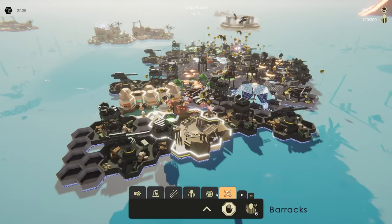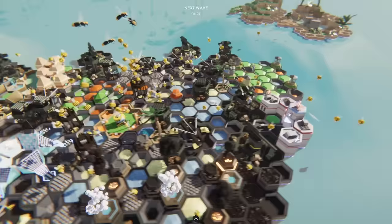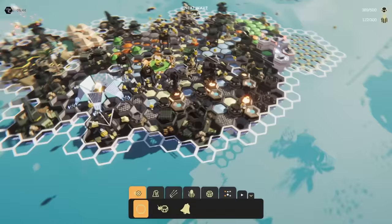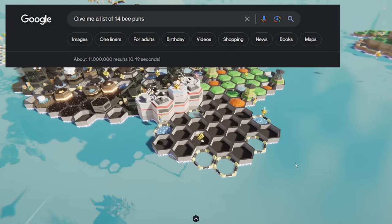How much farther till you're done with the minigun? 50 seconds. Okay, I don't know how big that's gonna be, but we are just gonna start adding a bunch of honeycombs, and then hopefully our lazy little worker bees are gonna go over there. Let's also build up this area. And they're not lazy, they're busy as a bee. Also, bee jokes are sweet. I thought about just going to Google and being like, okay, Google, give me a list of 14 bee puns. And then it was just gonna tell me all the bee puns in the world.